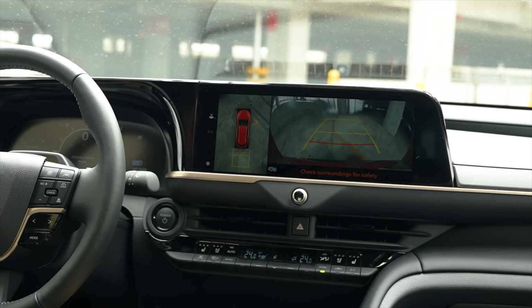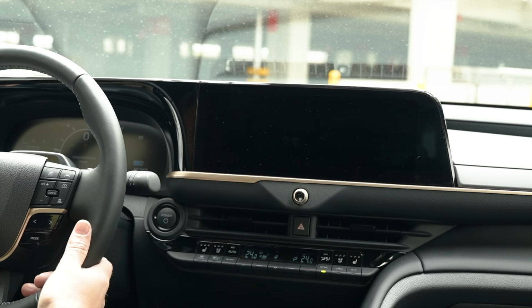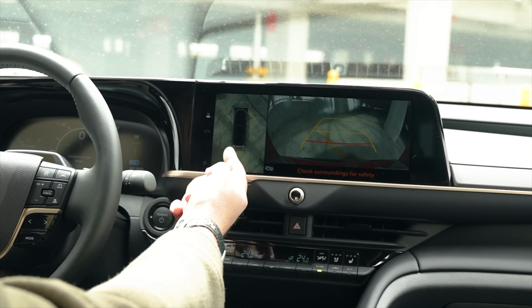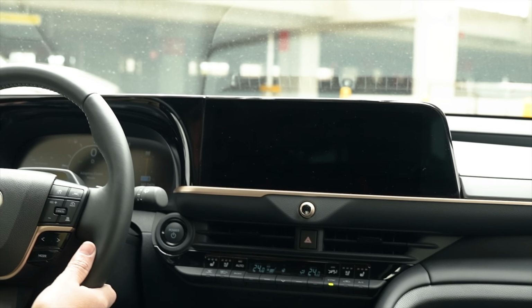You can also do this. But when you move into reverse, it can also show the underbody parts in case you go off-roading, so it gives you better visibility underneath the vehicle.